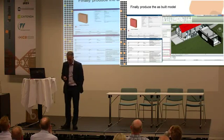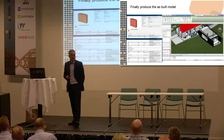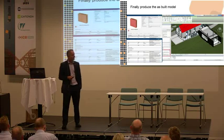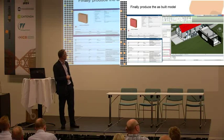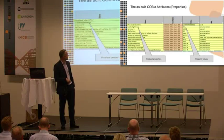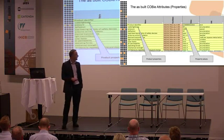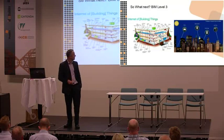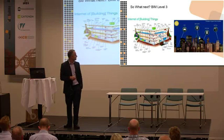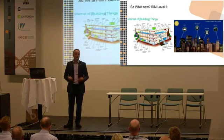Almost finished, 30 seconds. So finally, then, we produce the as-built models. We've got all the data. We've got it all from the PDSs. We've collected all the information. Now we can start attributing to the model the actual data from the product data sheets, so that we've now got an as-built model we hand over to the clients, and we've now got all the COBie data populated.